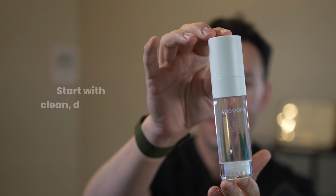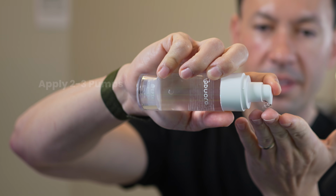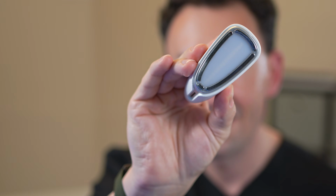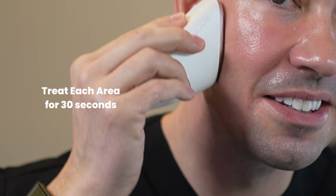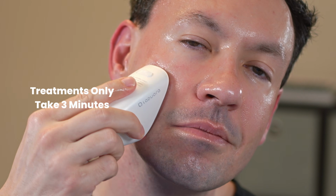So here's exactly how to use the device. First, you start with clean, dry skin, and then you apply 2 to 3 pumps of the 8-peptide activating serum to each area. I encourage you to apply the serum just before treating that area. Then you'll want to turn on the device. Treat each area: the cheeks, the forehead, the jawline, under eyes, and neck for 30 seconds each. You'll feel a gentle vibration and a subtle microcurrent tingle. It's very comfortable. The entire treatment takes 3 minutes. That's it. And you can pair it with other water-based serums like vitamin C, peptides, or other growth factors. You want to avoid heavy oils as microcurrent doesn't transmit through them very well.